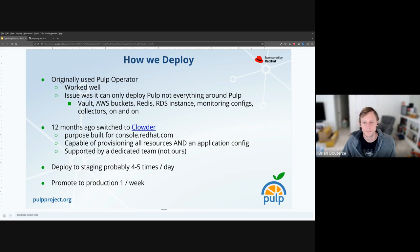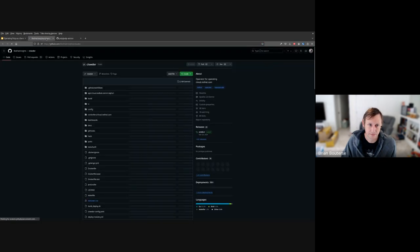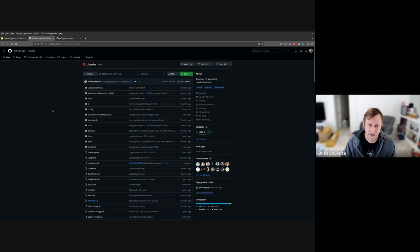And so what was happening was we were using the operator to deploy our application, but then we ended up having to spend a whole bunch of work trying to get that deployment integrated with all these other things. So 12 months ago, roughly, we switched to using Clouder. Clouder is a purpose-built operator for deploying on console.redhat.com.